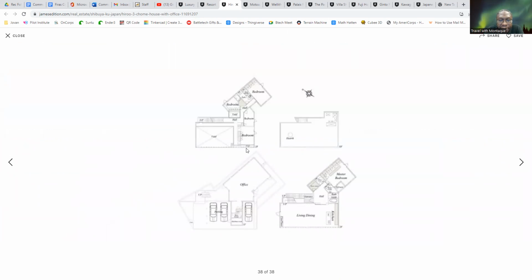So we got 4 bedrooms with no size dimensions. 3rd floor, you have a rooftop garden. 1st floor is your garage and your office. 2nd floor is your living, dining, hallway, and master bedroom.